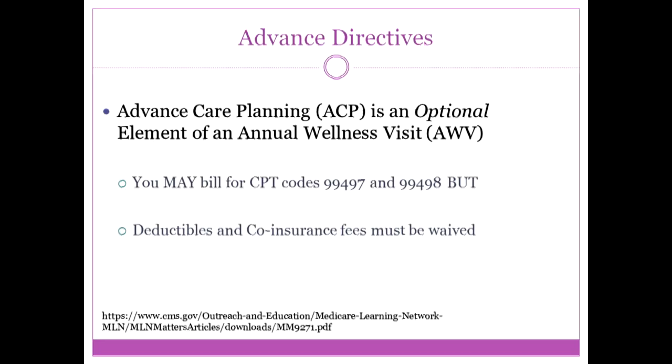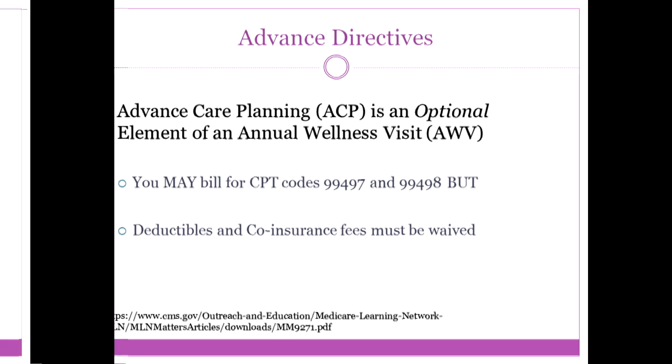Advanced care planning is an optional element of the annual wellness visit. Many providers choose to bring the patient back for a second visit for the advanced care planning. If you choose to incorporate the advanced care planning into the annual wellness visit, you may bill using either code. However, deductibles and coinsurance fees must be waived for the patient at that time.